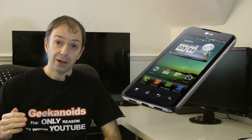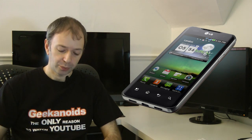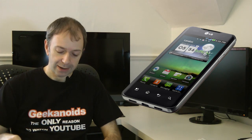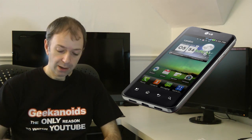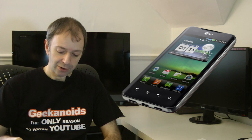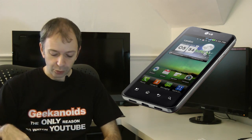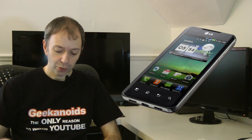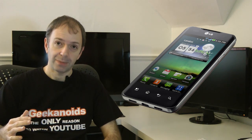It's got a 1 GHz dual core processor, an NVIDIA Tegra 2, so top-notch processor in it. 8 gigabytes of internal storage capacity, again upgradable with micro SDHC cards. 4-inch screen, 800 by 480 resolution, so very good screen resolution. Wi-Fi, Bluetooth, all the normal things you'd expect. An 8 megapixel rear facing camera, autofocus and LED flash, and the front facing camera 1.3 megapixels.